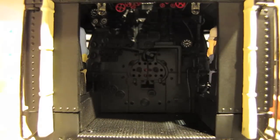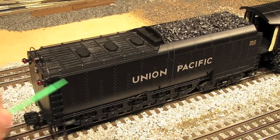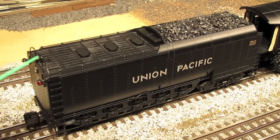Here's the interior of the cab, and as you can see, it's extremely well detailed. You've got hand-painted valves and meters everywhere, and then of course you've got that great operating firebox glow when the engine is in operation. The tender is also very well done. We've got lots of separately applied detailing all over the place. Ladders, grab irons, and piping and so forth.